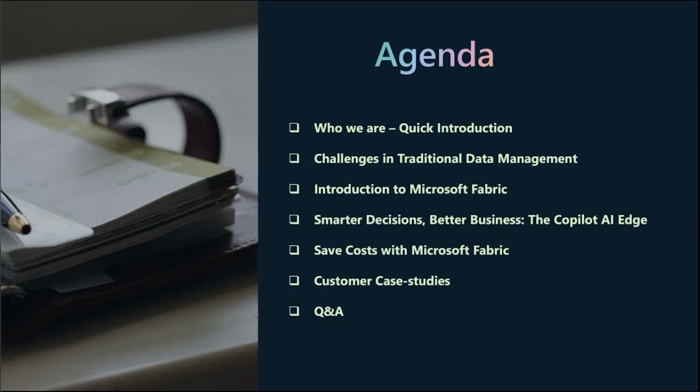We have structured this session to provide strategic insights to you. So here is the agenda for today. We'll quickly introduce our company, Royal Cyber, and what challenges you face in traditional data management. We'll talk about Microsoft Fabric and how Copilot has an edge over smart decisions and making business better. We also will talk about how to save cost with Microsoft Fabric and some of the customer case studies.